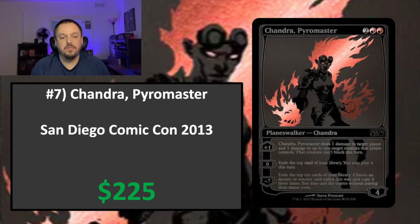Moving on to number 7, we have Chandra Pyromaster, San Diego Comic-Con 2013, $225. So this is about the same price as the Ajani right before it. They're both part of that 2013 line of Planeswalkers, and so their rarity is equal. It's got that unique dark artwork, and so these are highly coveted by collectors.